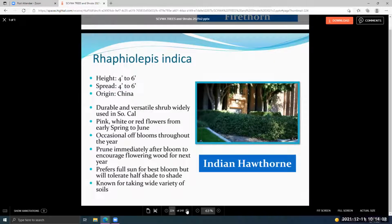And now we get to the Raphiolepis. This is a very common plant. I think most people have these in their yard. Durable. Once again, many varieties, from as small as 3 to 4 feet to as tall as 6 feet. Most of them bloom with pink flowers, but there are some varieties that will bloom with white or red. Pruning after the bloom is the best time to do it.